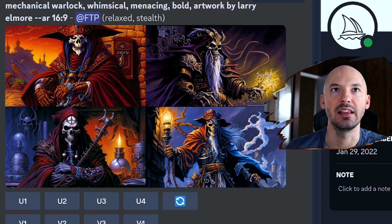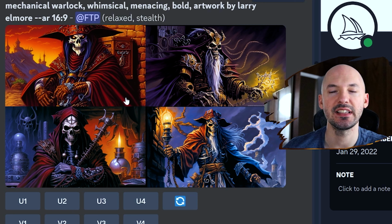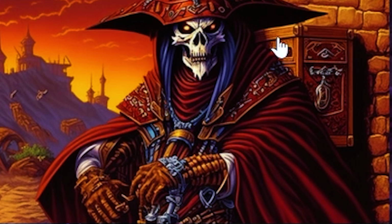Ooh, shout out to Larry Elmore. Very distinct vibe. And for a lot of these artists, it's the background that gets me the most. The fact that Midjourney can put together a cohesive story in the background along with these characters. Sure, you have the Mechanical Warlock, but in number 1, he's sort of in this kingdom.